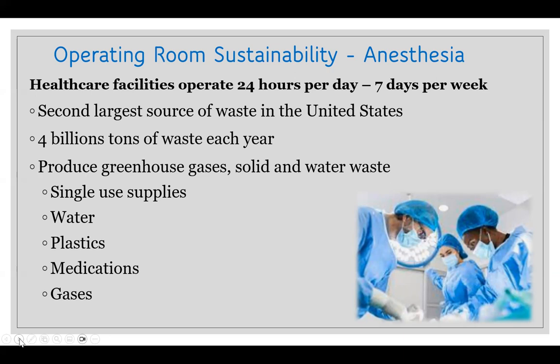So we use a lot of water in the operating room. I think you've seen orthopedic surgeons come walking out of their rooms and they've got on those hip waiter boots, right? So yeah, we're using a lot of water. We've got a lot of plastics. We have medications, and those medications and how they're packaged and how we give them can contribute to waste. And then of course we've got the gases, and I'm going to show you how that's important in the operating room.